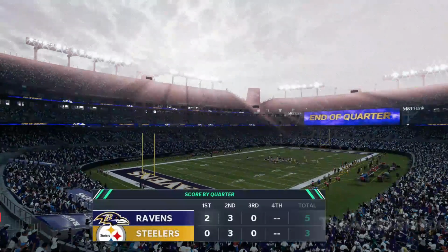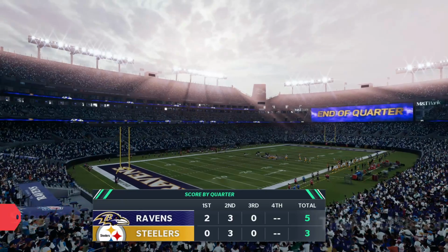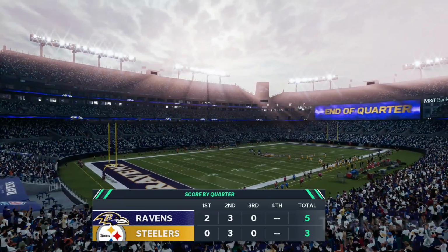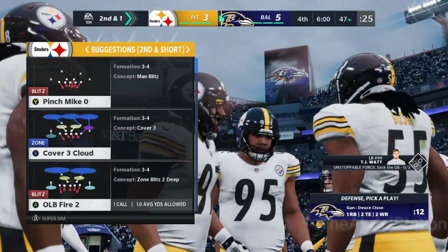3 quarters in the books. This is the National Football League on EA Sports. Back now in Baltimore. It's been a good one so far, just a 2-point game here as we get set for quarter number 4.